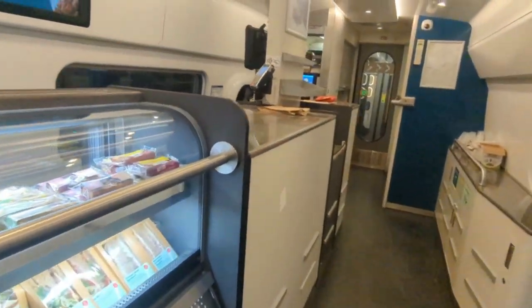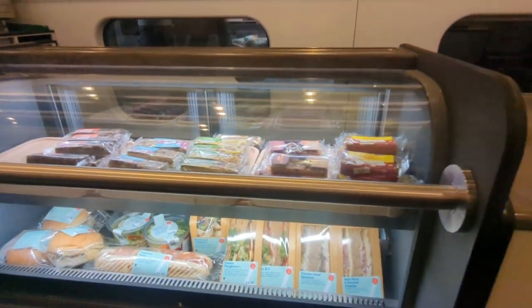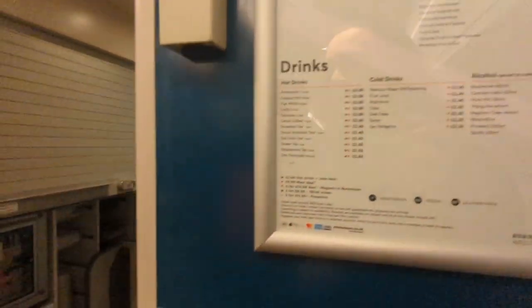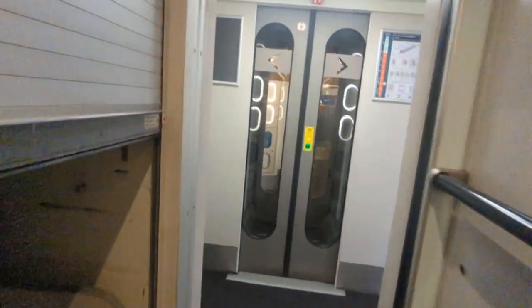And this is the shop, which is better than on the non-refurbished sets. Sorry, Paul. It's alright, just having a look at the refurbished set. Alright, okay. Better than the non-refurbished sets that I keep on getting, especially with 9 carriages.